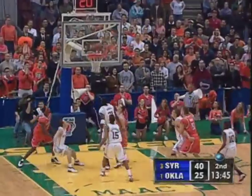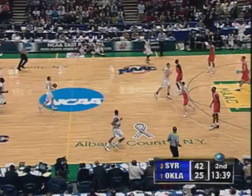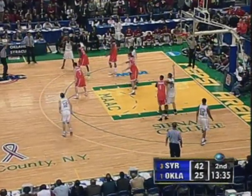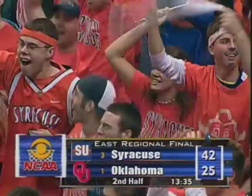McNamara down the lane. The running right-hander is Terry McNamara. Well, you cannot let a guy drive down the heart of your defense when you're down these many points without paying the price. Timeout OU. Syracuse, 13 minutes and 35 seconds away from New Orleans.